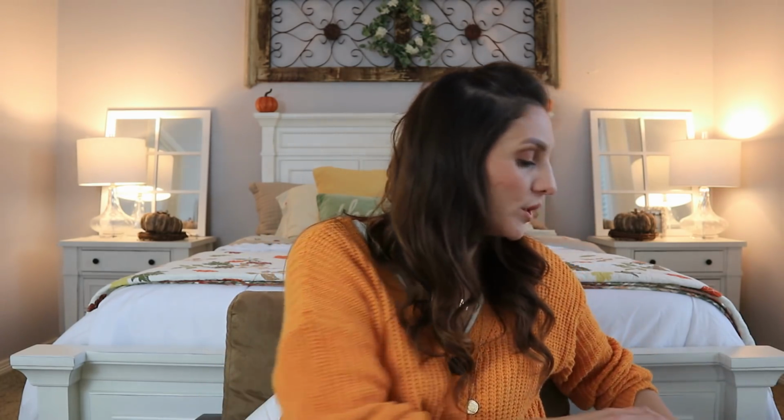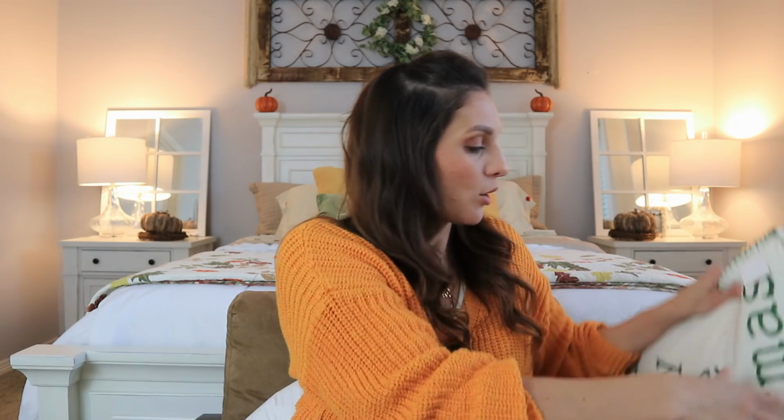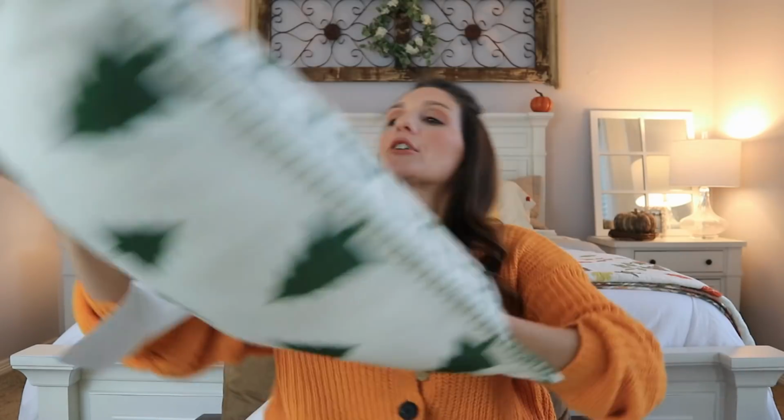But I knew that switching up my bedding meant that I probably was gonna need some new pillows. So I did get some new pillows. What I will say about pillows is, as much as I can imagine some things, I may change these around. So they may end up in my living room. I'm not quite sure. So here's the first one.